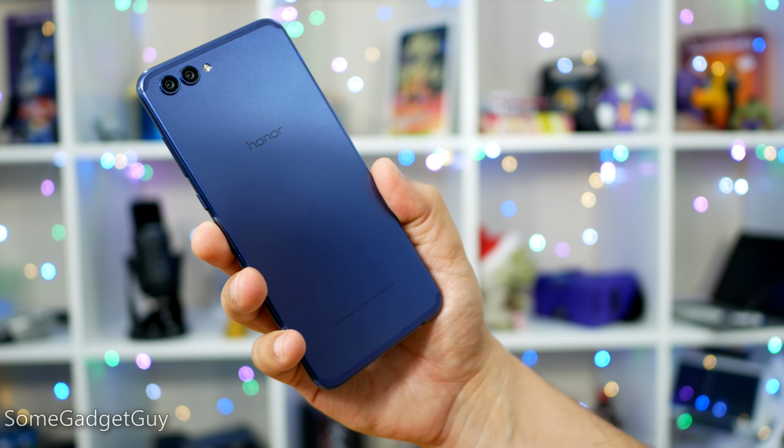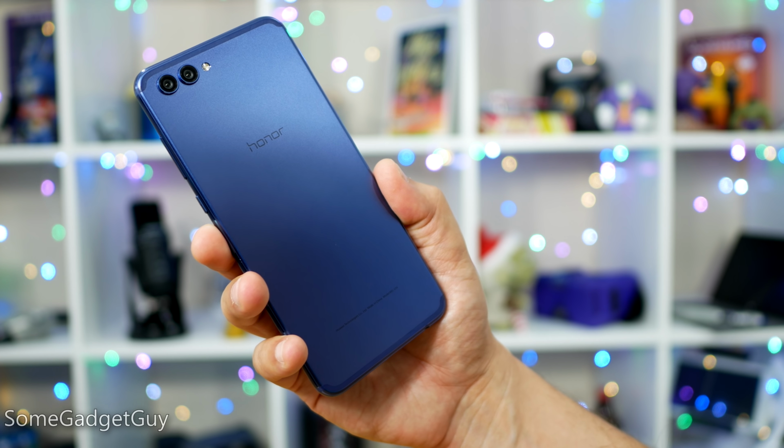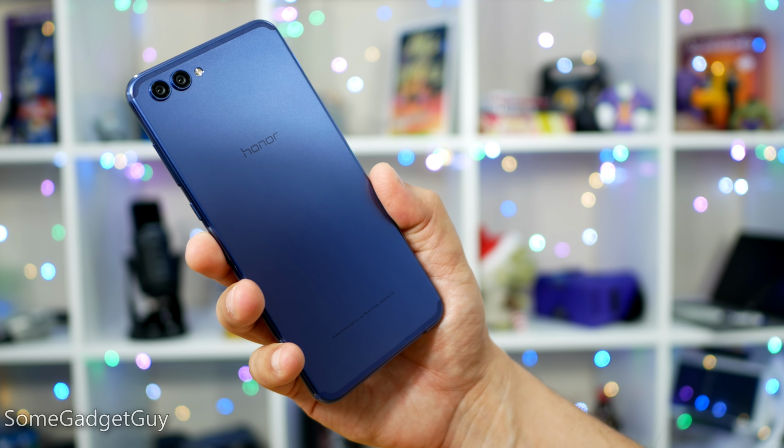First of all, props where props are due. I really like the build and design of this phone. It doesn't feel like you're being punished for spending a little bit less on a phone. In fact, quite the opposite. I like this feel over more expensive devices that are just all clad in glass.